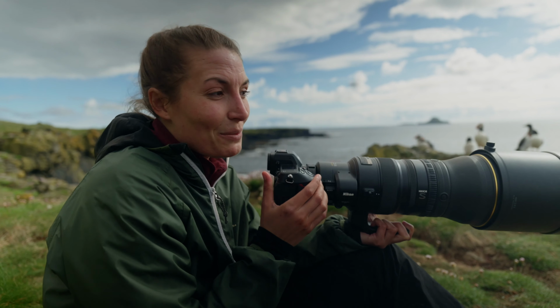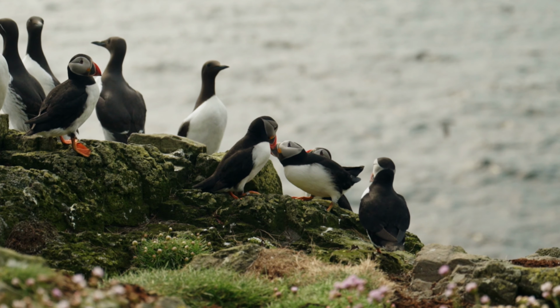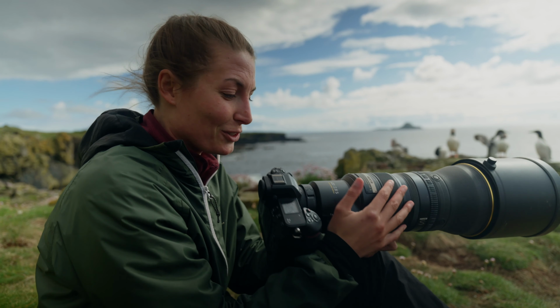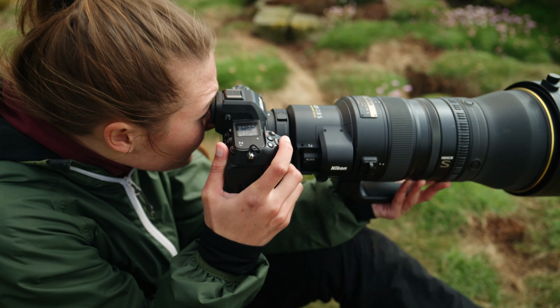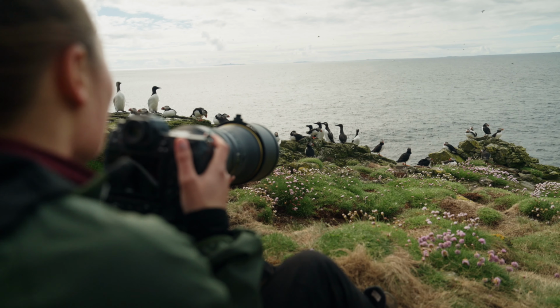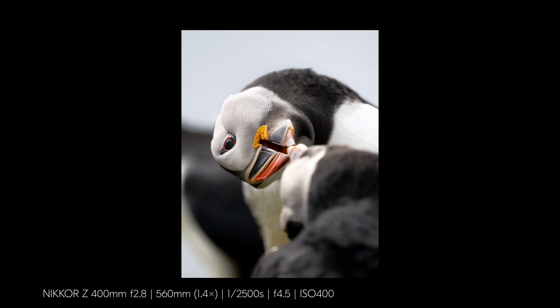So I've just been watching some puffins knocking their beaks together, so I really want to get a close-up interaction shot of that. I've just switched my 100-400 for this 400 2.8, which obviously I'm used to shooting at 400, but being able to shoot in such fast aperture is really game-changing for me, so I'm just experimenting with that.